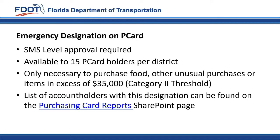The emergency designation, again, this is a restricted role that we allow on the cards. It does require SMS level approval. I work with each district and their management to ensure appropriate individuals are assigned this role, and we are allowed up to 15 cardholders per district to retain this designation on their card year-round. The only purpose that this role is really needed for is the purchase for food or other unusual purchases that we don't normally see, or the occasional emergency purchase that may exceed $35,000.